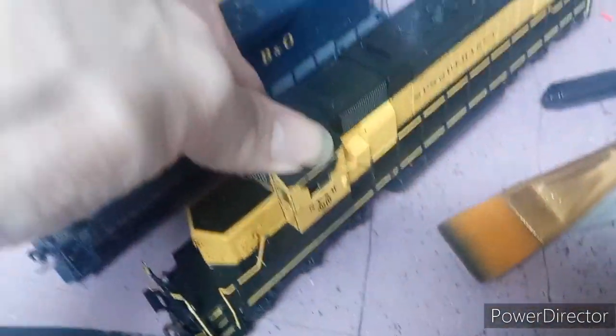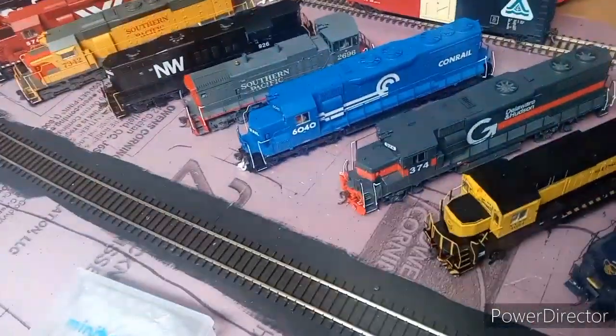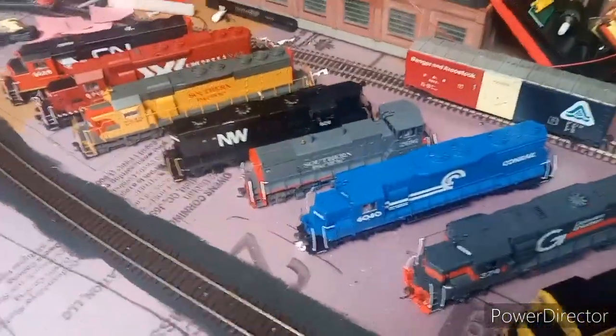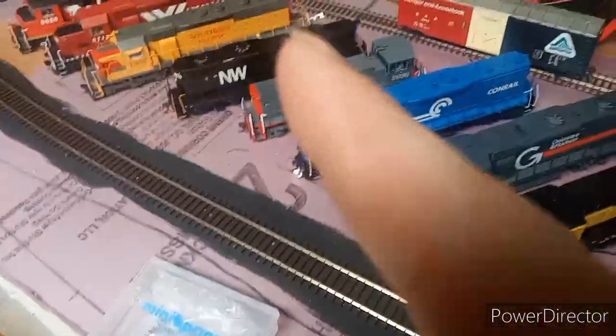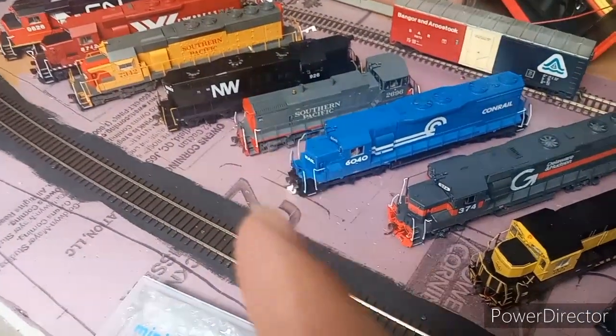This is also a DCC ready locomotive. I got to put a decoder in it. I might ship this one, the 7342, off to Jason the train freak down in Arkansas, because he does decoder installs, and I won a 50% off decoder install, and I think 100% off decoder install, or is it another 50%?